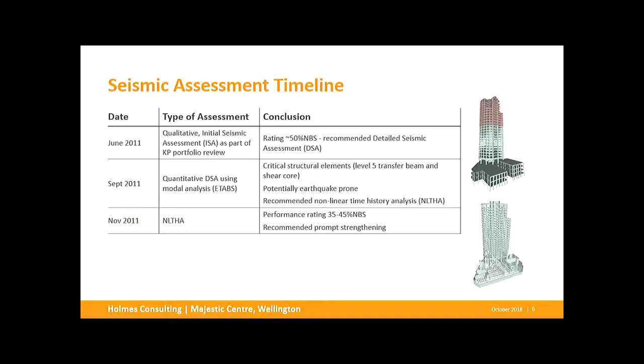Again, touching on this before, in June 2011, we did a qualitative initial seismic assessment as part of a wider portfolio review for Kiwi Property, gave the building about a 50% MBS rating and recommended that a detailed seismic assessment be undertaken. Kiwi Property sat on that while they were looking at other buildings in their portfolio, but came back to us a couple of months later to get underway with the detailed seismic assessment. We started doing that using modal response spectra assessment and analysis using ETABS, and got a few surprises. We found that the transfer beam in particular at level 5, this thing coming through here, which I'll talk about quite a bit later, had some reasonably serious issues, potentially earthquake prone, and recommended we do a more sophisticated analysis to get a better understanding of the load displacement and time dependent issues associated with the building.